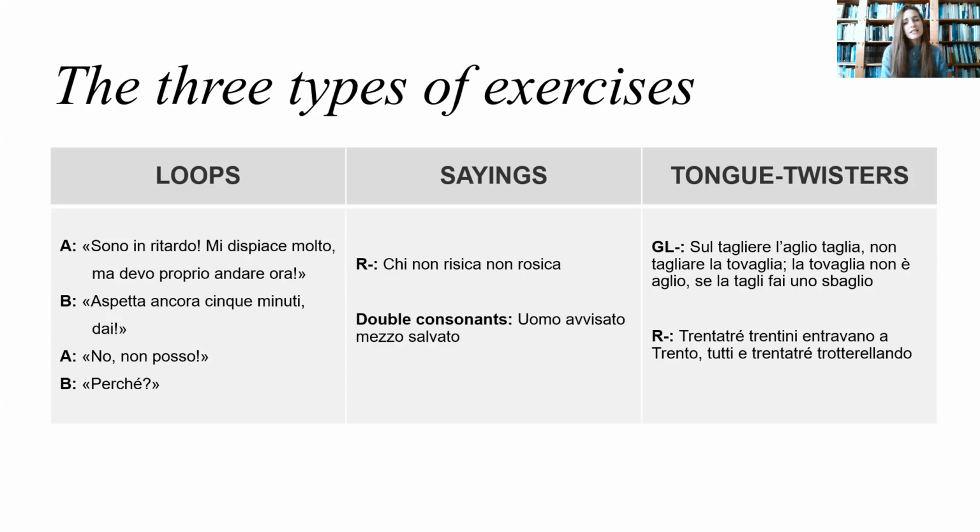And also, I've tried to find sayings and tongue twisters which could particularly focus on specific sounds or groups of sounds that even advanced students may still find difficult to master. For example, in the slide, you can see a saying and a tongue twister for the training of the rolling R, which is one of the main characteristics of Italian, and another saying regarding double consonants, which are really important in Italian, as a mispronunciation of double consonants may lead to misunderstandings, of course, because there are some words which differ by just one letter. And regarding tongue twisters, another very difficult sound for English native speakers is "gli". In this case, they can practice as many times as they want.